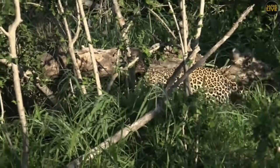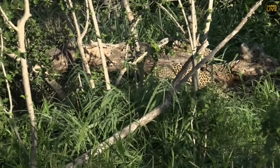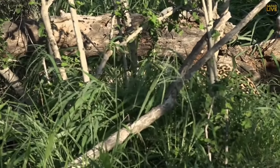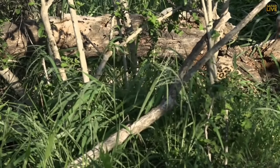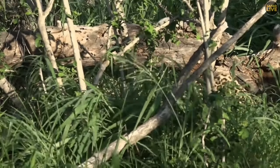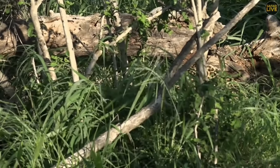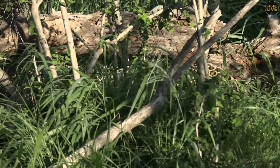I find the fact that they disappear sometimes like this incredibly frustrating, but it's part of the charm of a leopard that it is difficult to find them and to see them and to figure out where they are. And you can see, this leopard is so close, and if she had to lie down dead flat and not move, you would drive right past that. You wouldn't even spot her.